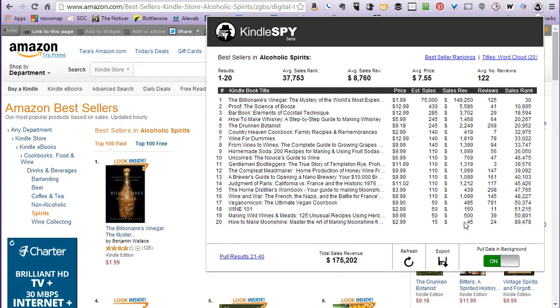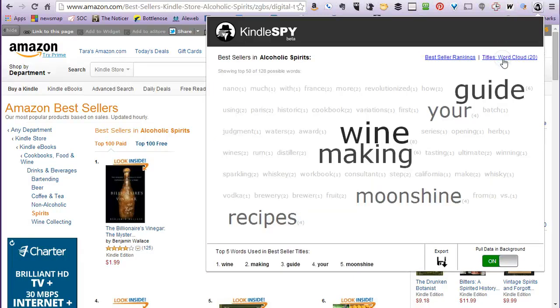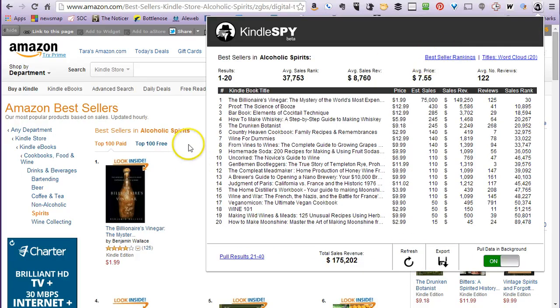I have a number of different things, some related to wine, some to moonshine, some to bootlegging. So not really exactly what I'm looking for, but I can see here that the average sales revenue for these titles is certainly more than the home-based business, which was $202. These are $8,760. But like I said, it's not exactly where I want to go. And if I want a best-selling title, I may have to actually write something about moonshine in addition, although I could just have Your Guide to Making Wine as a potential title. But let's see if we can't filter this a little bit better.